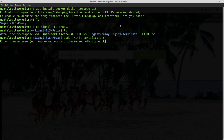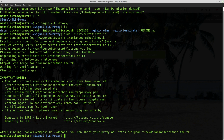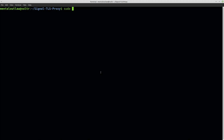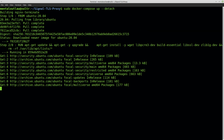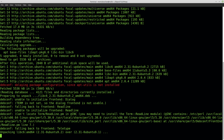Also, you're going to want to make sure that you already connected the IP address of your VPS to the domain. And usually it takes a few minutes for all the DNS records to update. So we'll go ahead and do that. Yes, let's replace the existing certificate. All right, and it only takes a few seconds to a minute to run. And then the last step is going to be to run sudo docker compose up -d, for detach. And this should just take a little while.